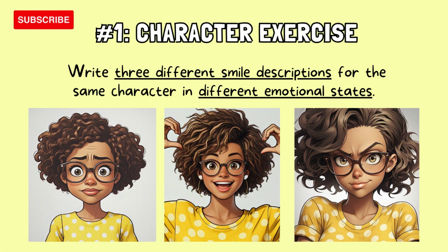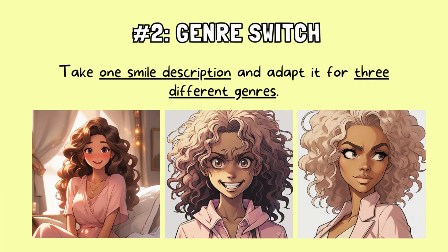For example, you might describe a nervous, hopeful, and triumphant smile, each with unique physical cues or metaphors that reflect the underlying emotion. Exercise number 2, genre switch. Take one smile description and adapt it for 3 different genres. Here, you practice adjusting tone and imagery to fit different storytelling styles. For instance, turning a simple smile into something sinister for horror, whimsical for fantasy, or restrained for literary fiction. This builds your flexibility in matching descriptions to genre conventions.